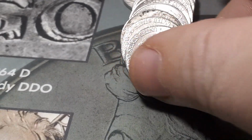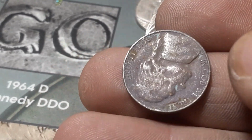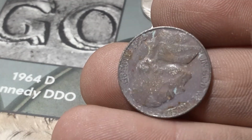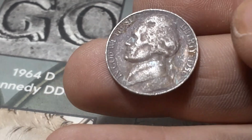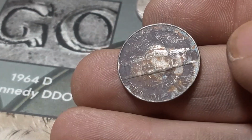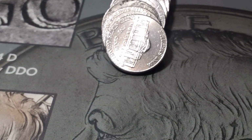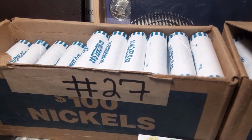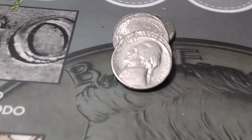Roll number 4, box number 1. I almost missed it, this is a 1956. You can barely see it right there. I thought it was a 1950. We got a 1956, this one out of Philadelphia. 1956 out of Philadelphia. Same roll, roll number 4. Just a couple away from the 56.